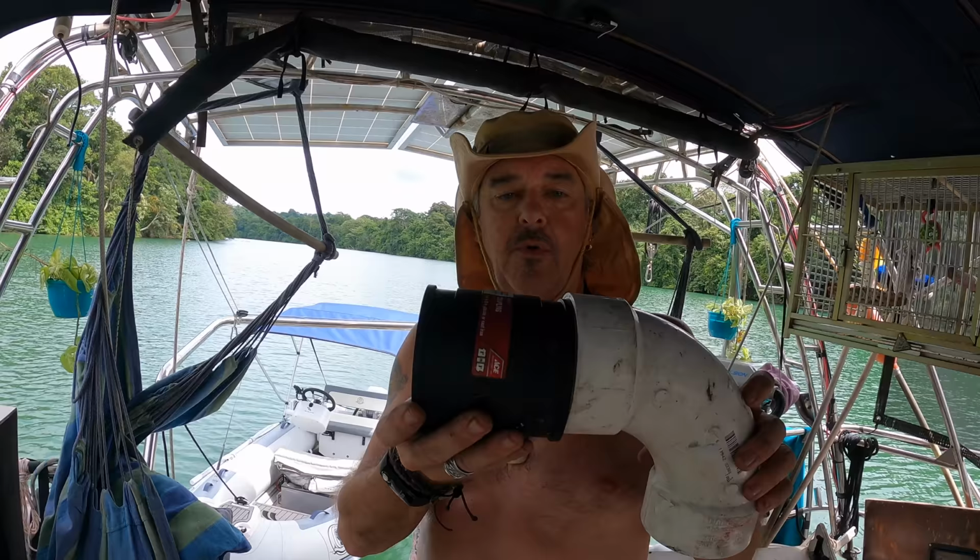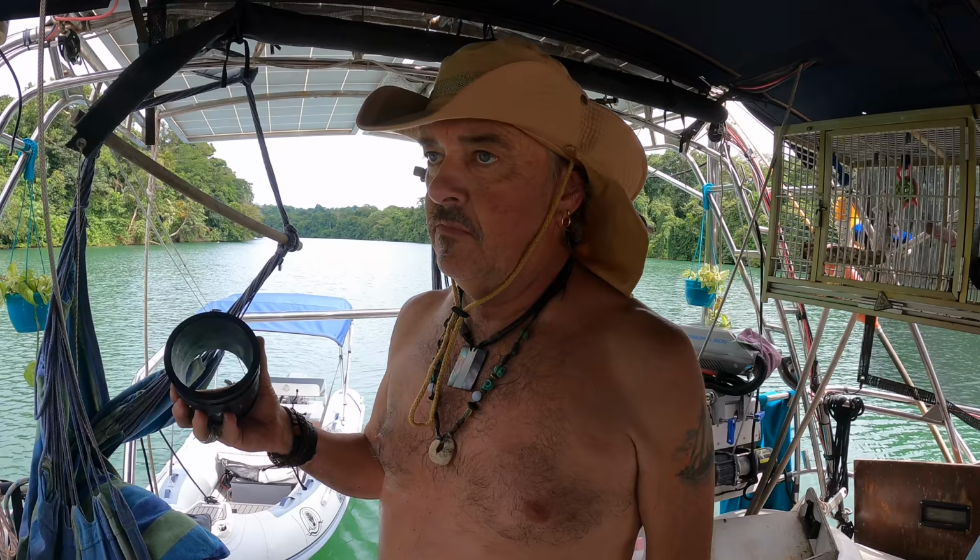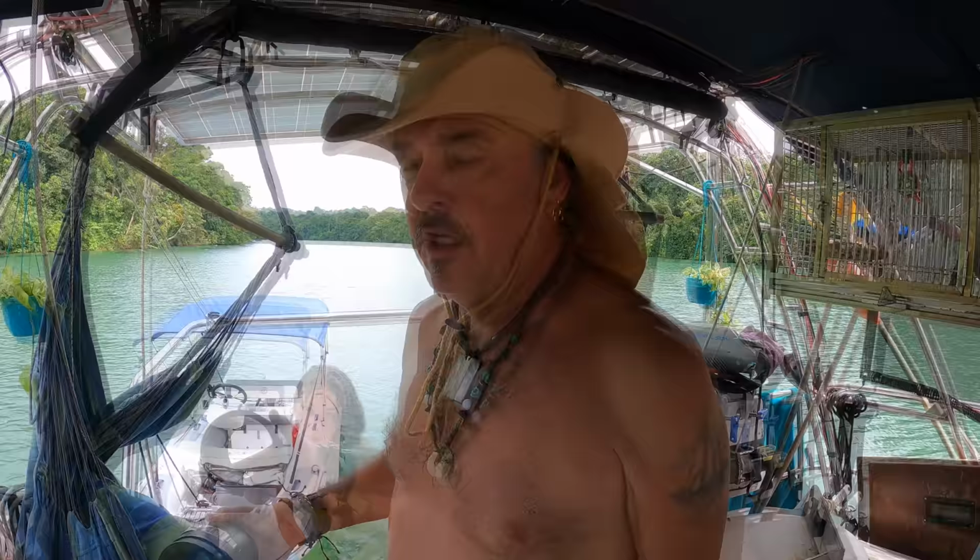Right now, I'm going to take one of these and cut it because it's already formed to the exact size of the tube. We're going to cut it, wrap it around it just to give it some shape, and then duct tape all around the outside of this thing. And that should contain, you know, it's not going to be perfect, but it should contain 80 to 90% of our water and exhaust, hopefully. Keep it going back overboard. We get to the marina.